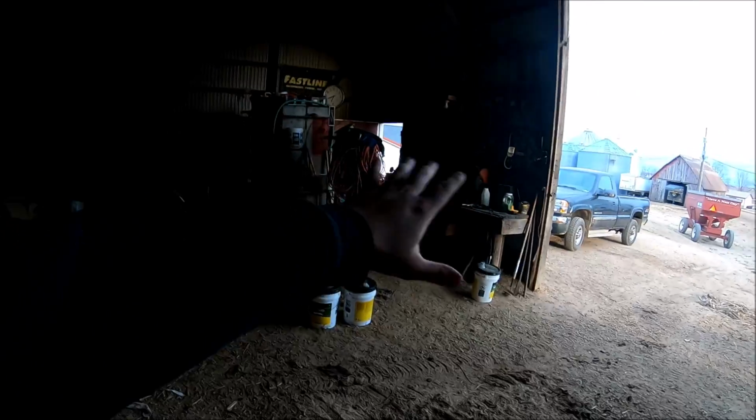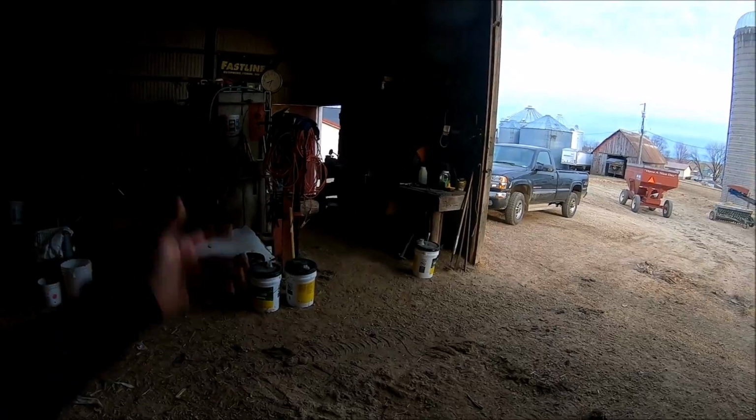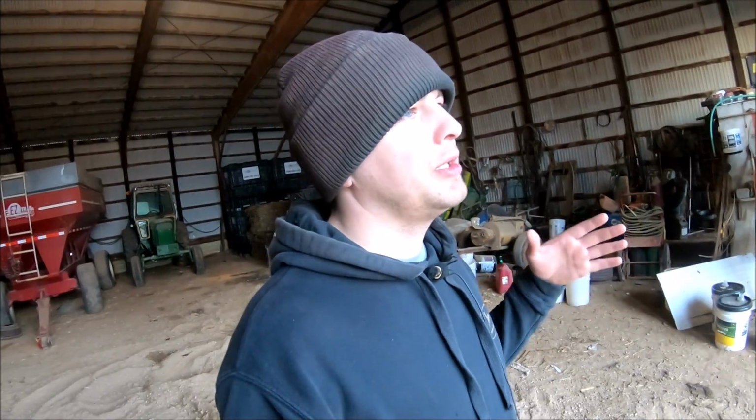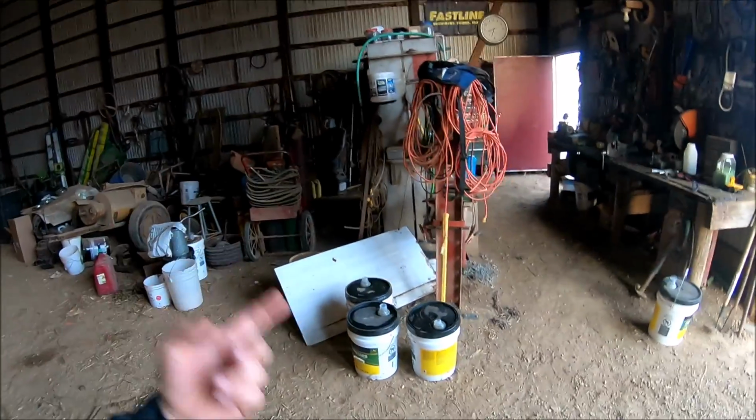So none of this was put in until my dad started working with my grandpa. At least that's according to my dad. My dad's the one that put this workbench in up here. The shed down at my place, I don't know if I've really shown it. Granted, you guys have probably seen it in videos I've done, but this parts bin used to be down at my place. We moved it up here because it's a lot handier up here.